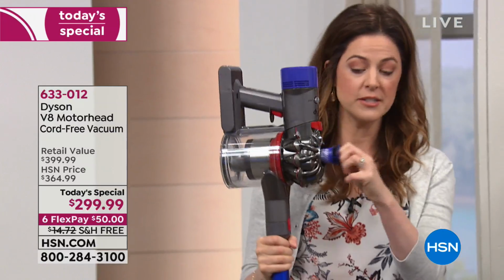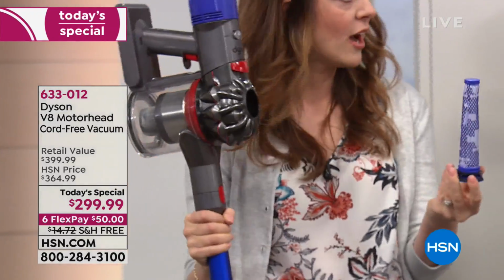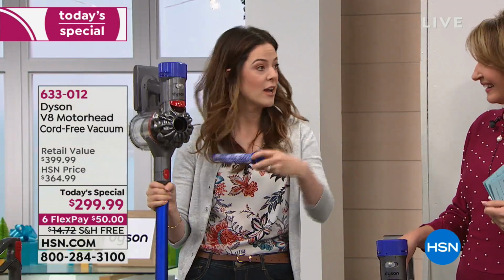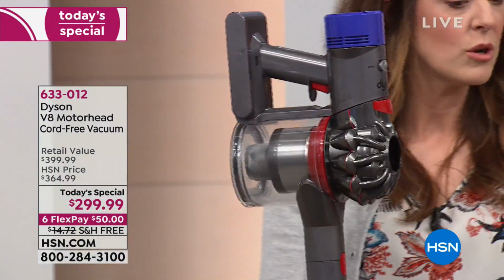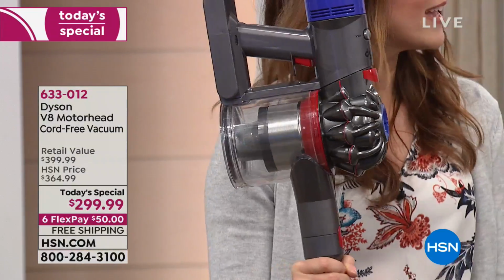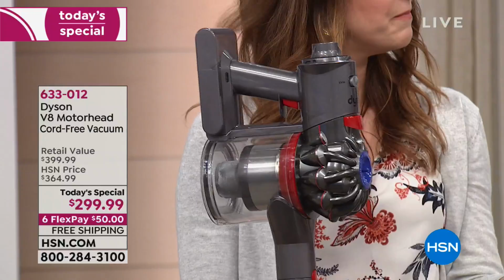But the filter that you mentioned, yes, it just pops right out. Oh, that's so cool. So all you have to do once a month, you don't have to buy a replacement filter. You take it right out, you rinse it under cold water, you let it dry. Once it's dry, pop it back in. And you have another one up here as well. Don't you love this?